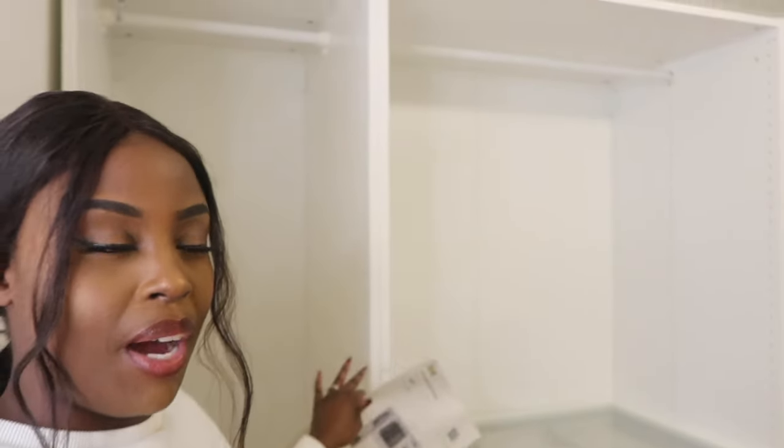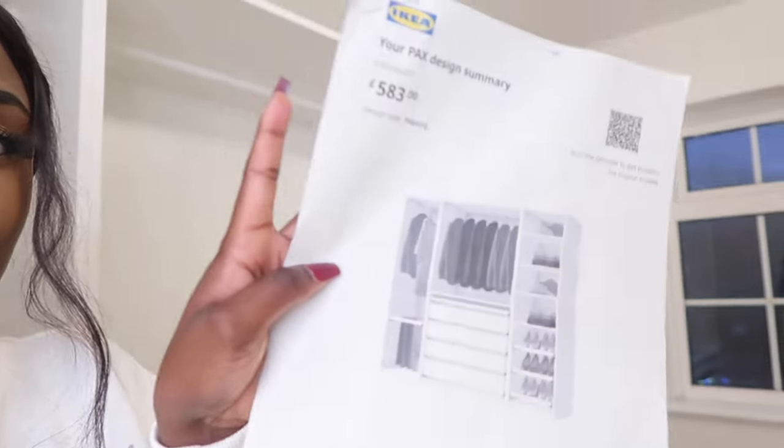And oh yeah, I said I'm going to tell you guys the prices of everything, so let me do that before I start organizing and adding all my bits. I've got all my pricing here so I don't forget. So this whole setup on the wardrobes cost me £583 for just this that you see behind me.